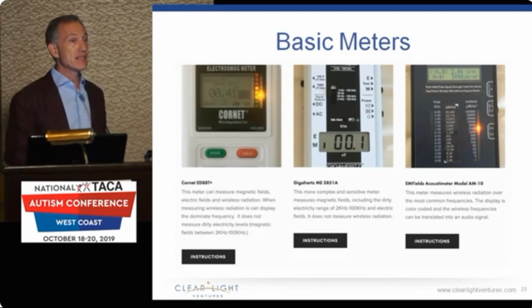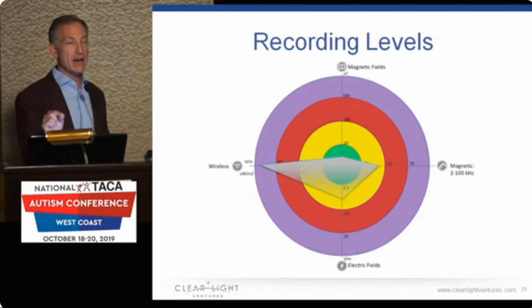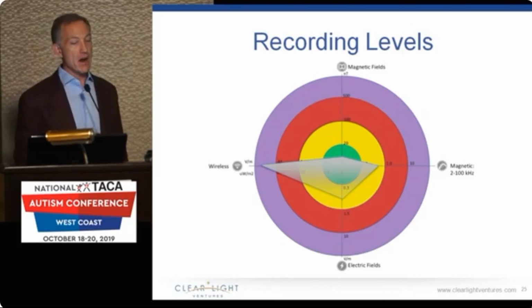So we do have some basic meters you can get to start measuring these things. We've got those down at the booth. I don't think we're going to have time to pull them out and play with them, but you can play with them downstairs if you want to take a meter home. And I'm starting to do simplified instructions that say turn this on, do this, and you can start recording these levels in the different areas and creating a radar graph. This is from the Autism One conference. It was generally fairly low except for the wireless levels. So at this conference, we're in the yellow zone for wireless. So we're a little bit calmer here.